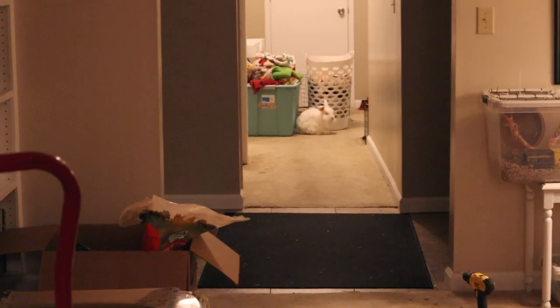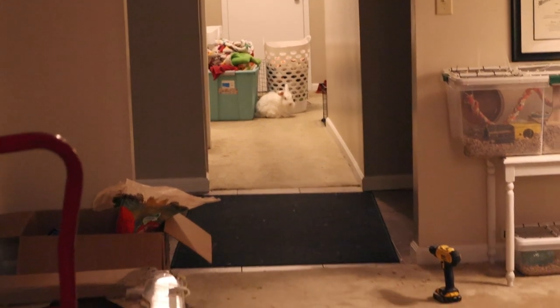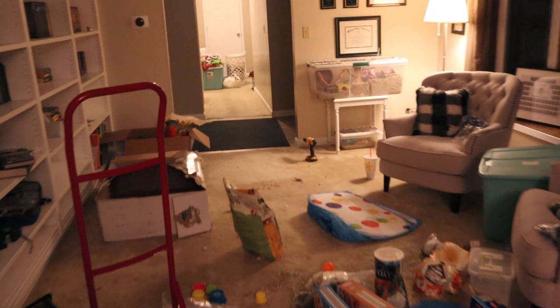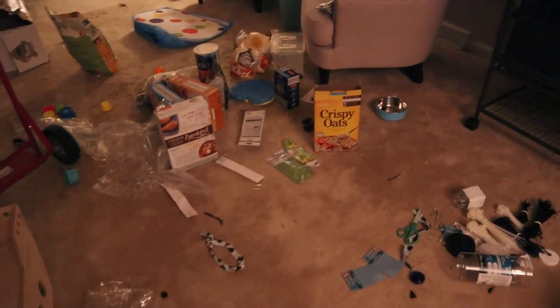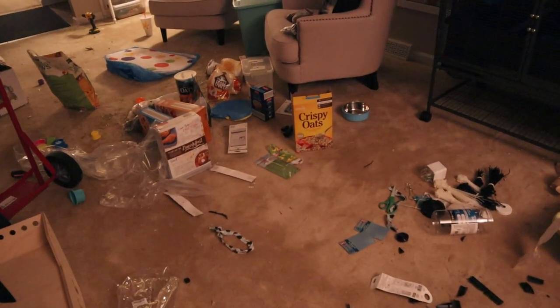So obviously this is the bunny's playroom. You can see we're talking about him. Snickers Mouse is also in here. But I can't leave this like this, obviously, because the bunnies would get into everything. So the start of this vlog is going to be me cleaning up this ginormous mess that I made.